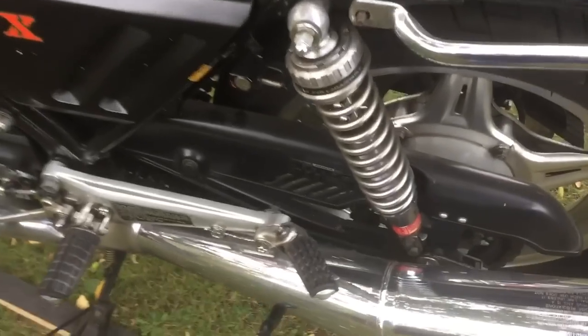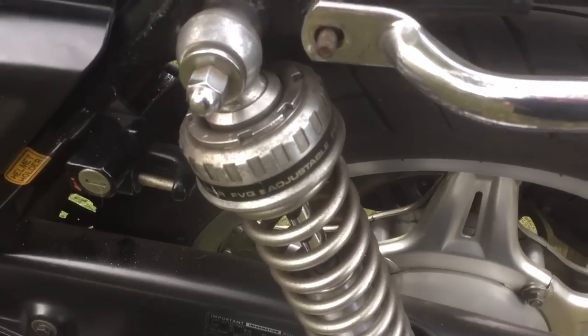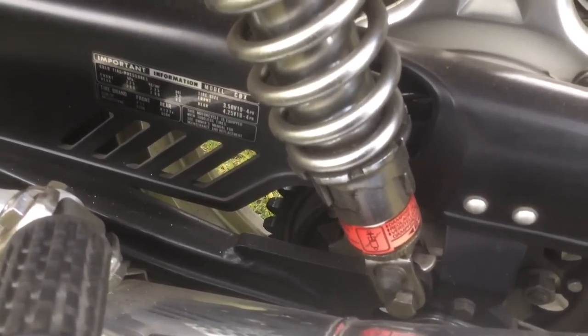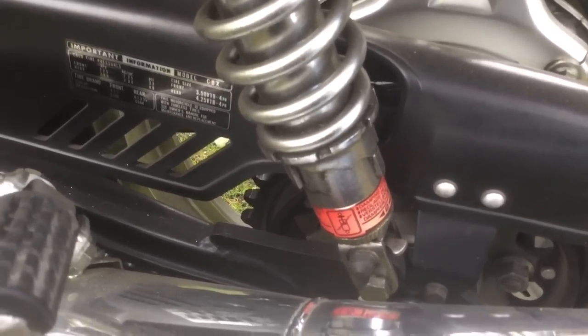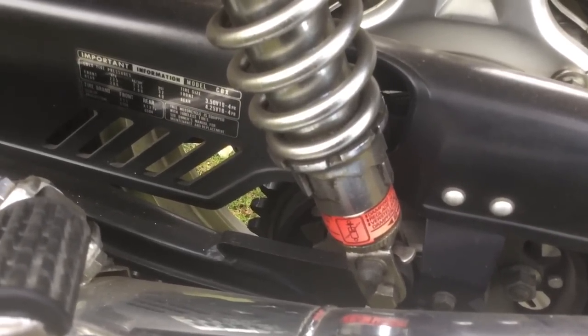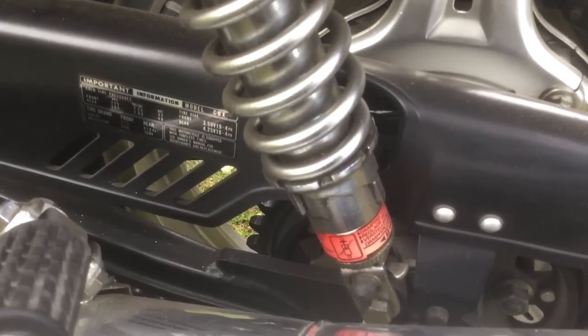To show you these shocks, these are UK shocks. The American ones got a different top on them, or are very hard to get as well. These are very difficult to get. You can buy these stickers now, but this one's original. That red sticker almost fades to nothing. So if you find one like this that's got a little bit of fading, don't let that put you off. That just shows it's original. If it's done 20,000 miles and come from California, that will be white.